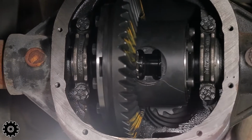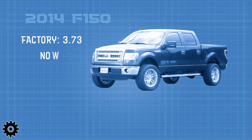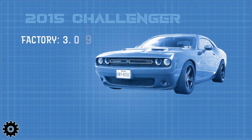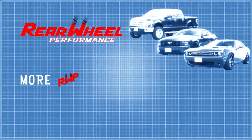Putting in testing over the last year, we've done several different applications of what a lot of people would consider overgearing. In every single case, they've maintained their fuel mileage, increased dramatically their power and output, and it's worked out pretty well. There's more to this theory, but that's all we have time for today.